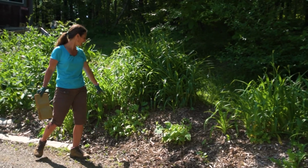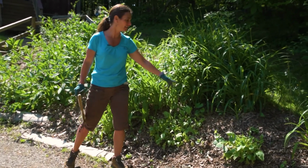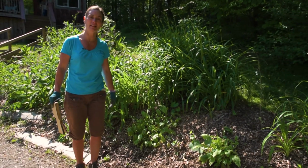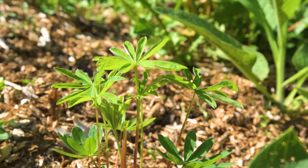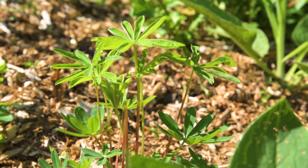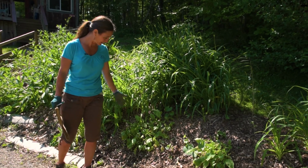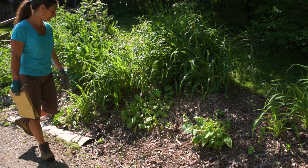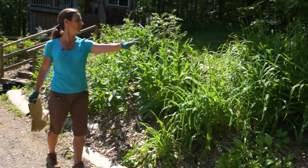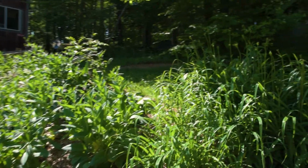Next thing I'm noticing is that the hostas have been deer snacks, and they're really a delicacy for the deer. Unfortunately, because I love them, but the deer do too, and it's not an area I really want to fence, so they get those. The lilies this year have really spread out, so that's pretty fun to see.